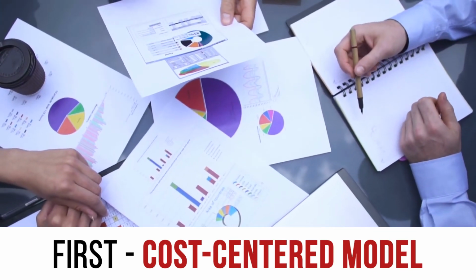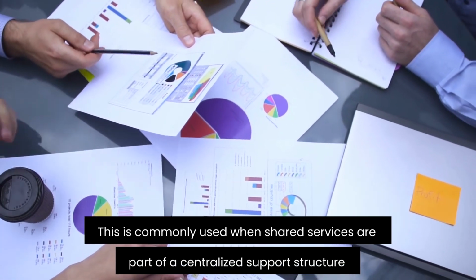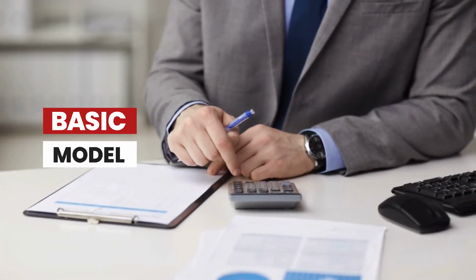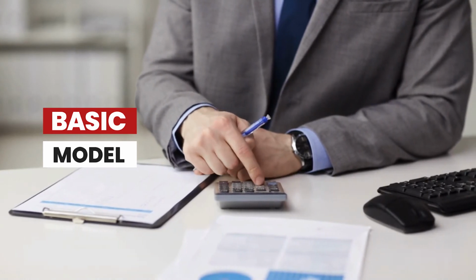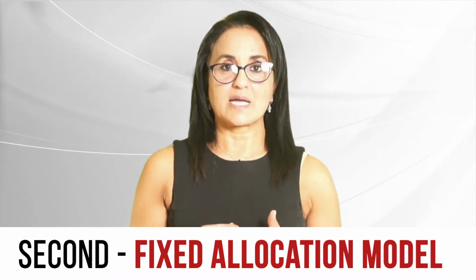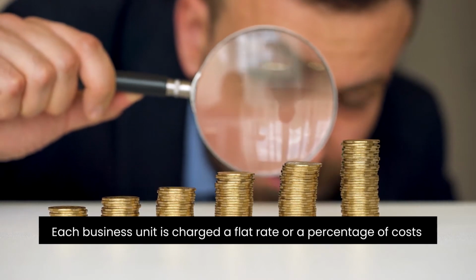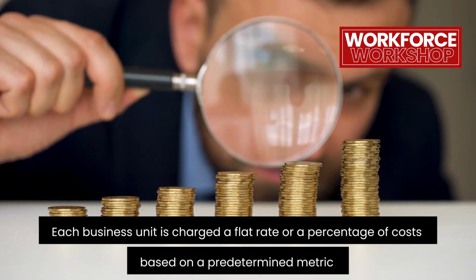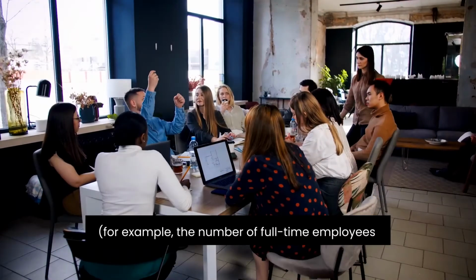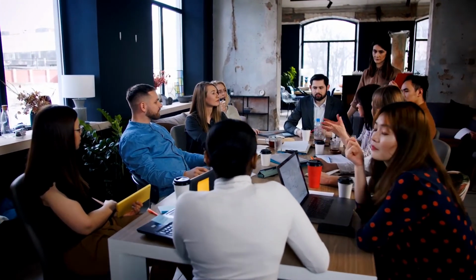First, cost-centered model. This is commonly used when shared services are part of a centralized support structure without a dedicated budget. This is the most basic model. The cost, therefore, is usually borne by the company as a whole rather than by the individual business units. Second, fixed allocation model. Implementation of this model is usually very straightforward. Each business unit is charged a flat rate or a percentage of cost based on a predetermined metric, for example, a number of full-time employees using the shared service. The price is fixed regardless of the value or type of service.